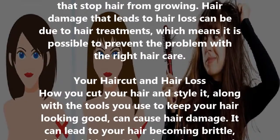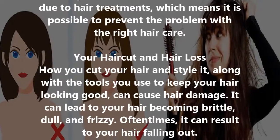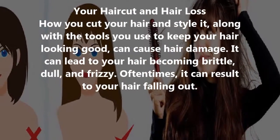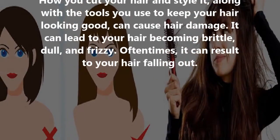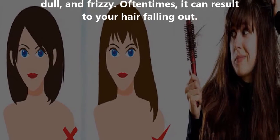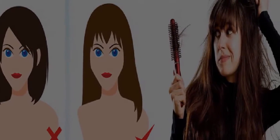Your haircut and hair loss. How you cut your hair and style it, along with the tools you use to keep your hair looking good, can cause hair damage. It can lead to your hair becoming brittle, dull, and frizzy. Oftentimes, it can result in your hair falling out.